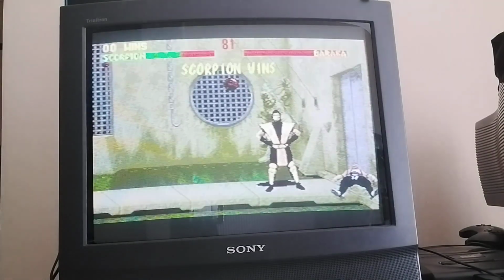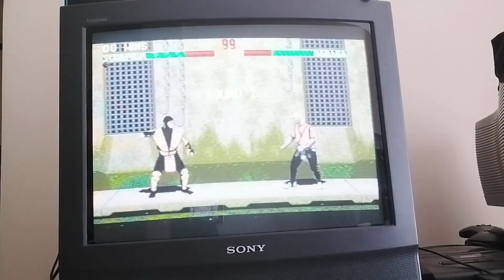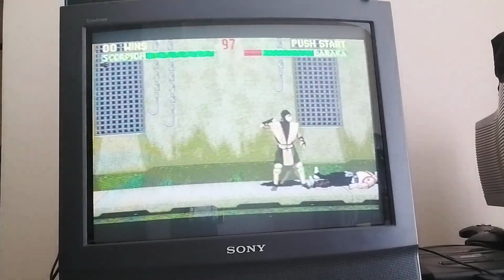Okay, we're not here to compare the sound effects or the graphics, which for some reason, I like the graphics a little bit better on the Mega Drive rather than the Super Nintendo.